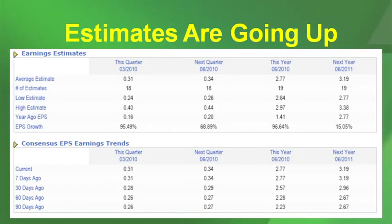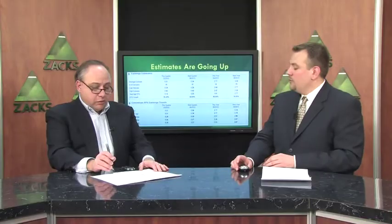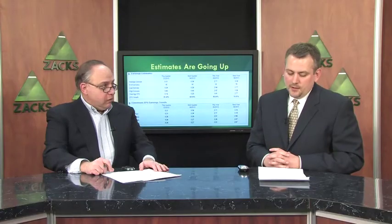And in their most recent quarter, they did beat Zacks estimates and they guided higher. So we can see the estimates are moving higher. This is for the April quarter, the June quarter, and then for the two fiscal years, the current fiscal year that ends in June of 2010 and then June of 2011. So with the estimates moving up, the analysts expect the company to be able to retain those cost cuts as well as grow the top line. So the street is bullish on Estee Lauder.